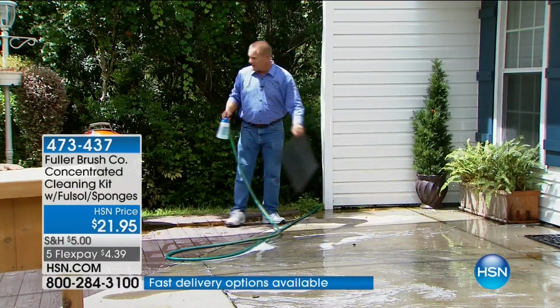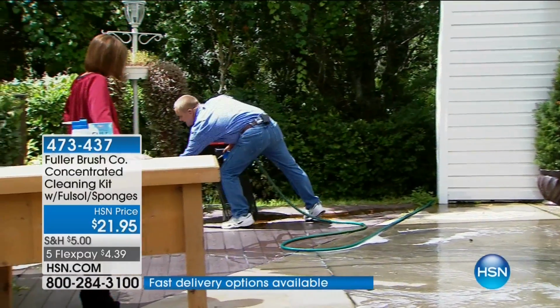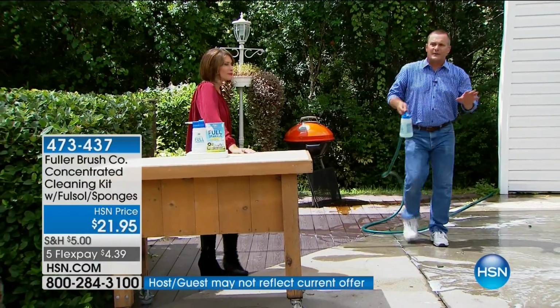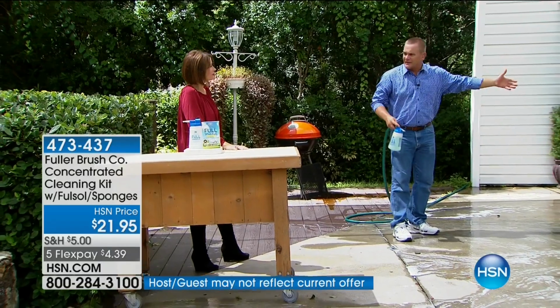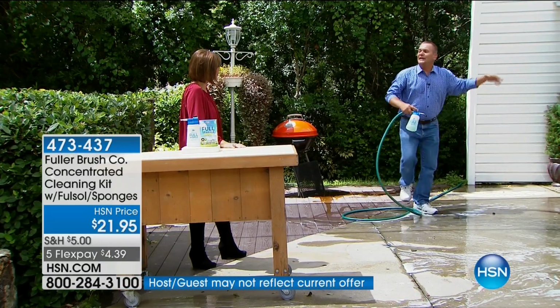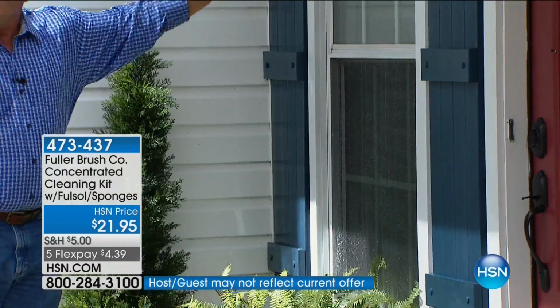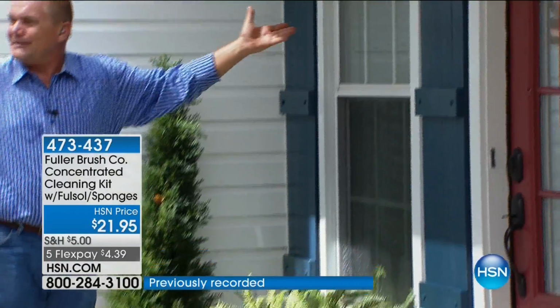And what I like about it too, but what's best, is that it's safe to use around all of your outdoor plants, so you don't have to worry about harming any of your plants. Right. A lot of us have shrubs, bushes, things like that. They don't even allow you to get close to the windows. I mean, if I had to do this with paper towels and that bottle of blue stuff, you know how much work that is.